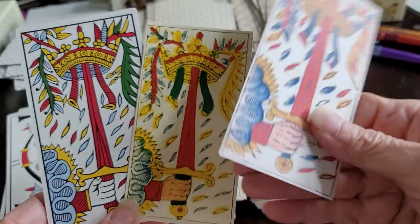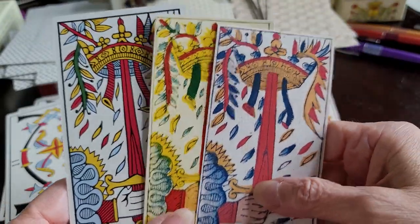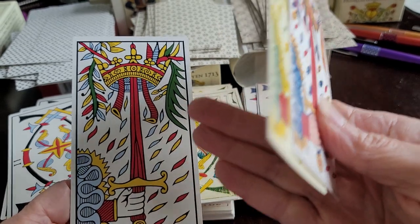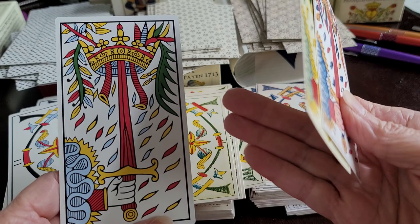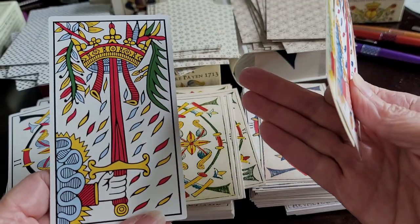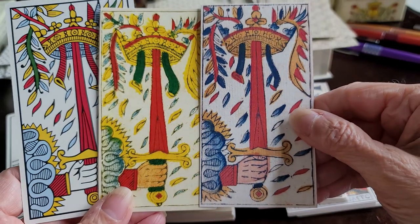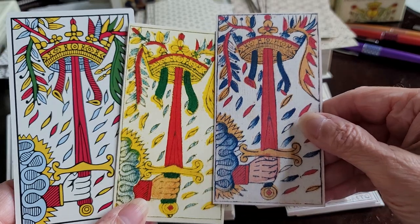And I do believe there are two extant Dodal decks, and the aces, I think it's the aces of swords and batons, and then the page of something, had been redone by maybe the same house or the same person, but they were redone because the templates were damaged. So that might explain why they're not exactly the same. Similar but different.